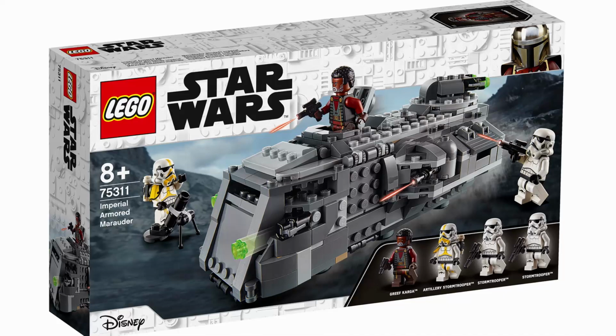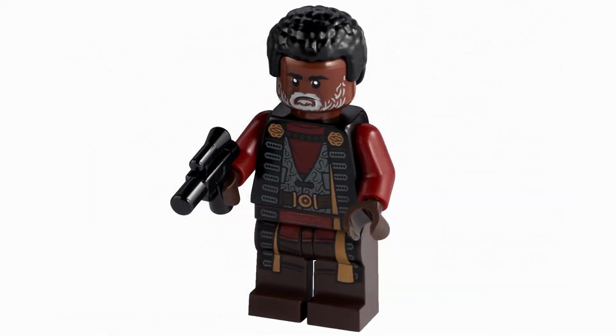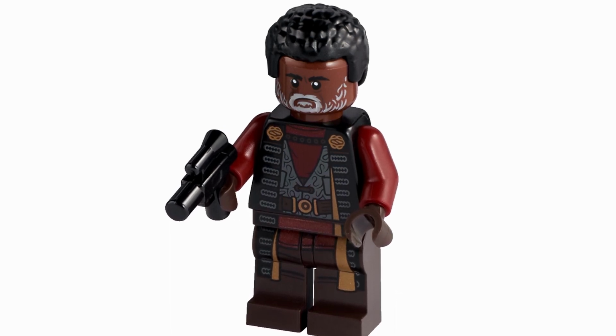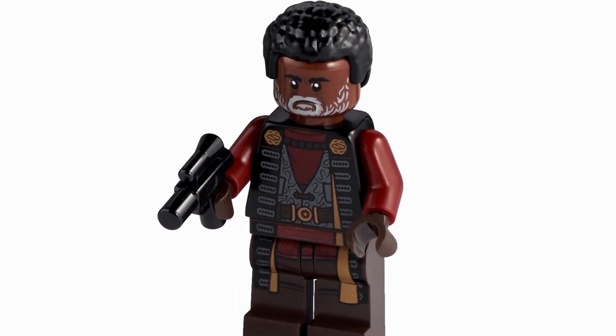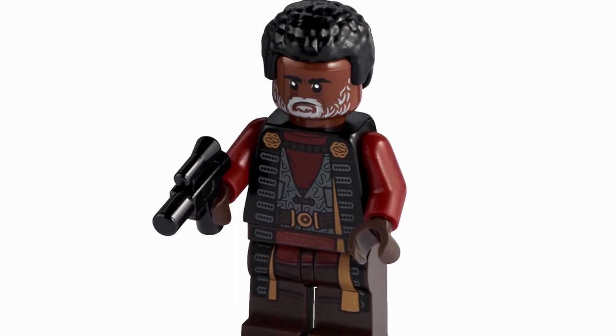Alright, now we have one from set number 75311, the Imperial Armored Marauder, and this one here is Greef Karga, one of my favorite characters from The Mandalorian. I think he definitely goes a little bit underrated in the series, and he doesn't appear as much as, of course, some of the other characters, especially in Season 2, which is where this appearance is from, but I think they just did such a great job.